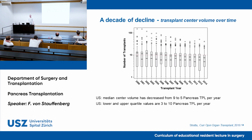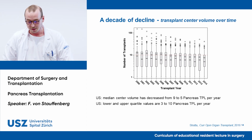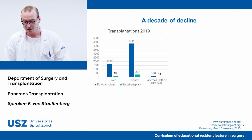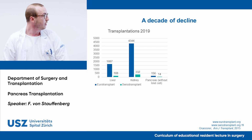The decline in pancreas transplantation, of course, had an impact on the individual centers. As you can see here, the median center volume decreased from 9 to 5 transplants per year, and the lower and upper quartile values are 3 to 10 pancreas transplants per year. Anyway, there's only a low number of pancreas transplantations compared to other solid organ transplants. Here you see the transplantations performed in 2019 by Eurotransplant in blue and Swiss Transplant in green. And you can see that pancreas transplant is only a small fraction of the solid organ transplants.